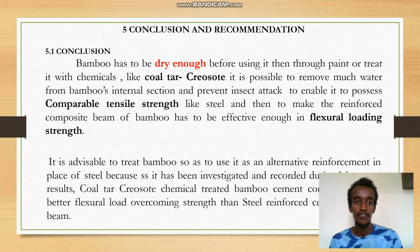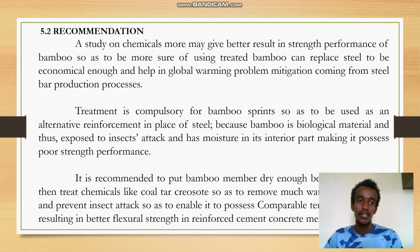In chapter 5, bamboo has to be drained off before use, and it is advisable to treat bamboo so as to use it as an alternative reinforcement. Recommendation: a study of chemical modes may give better results in strength, thus we have to use other chemicals and tools as alternatives for better mechanical strength to be used for beams and other structural components. Treatment is compulsory for bamboo splints to be used as an alternative reinforcement in place of steel. It is recommended to let bamboo members drain before using them.